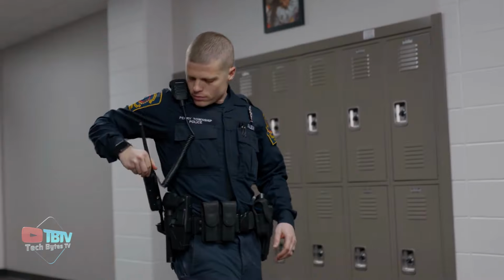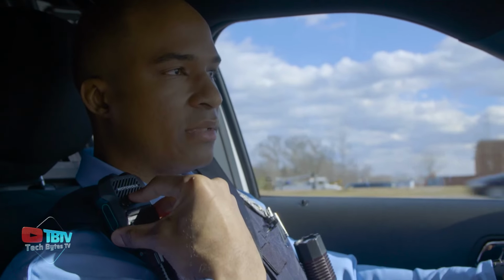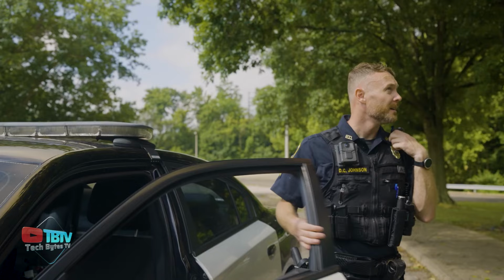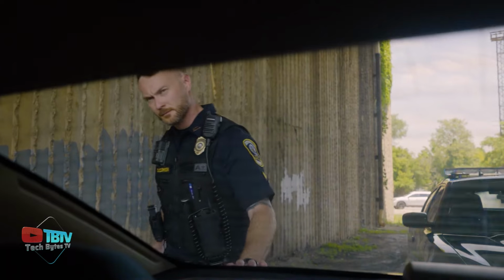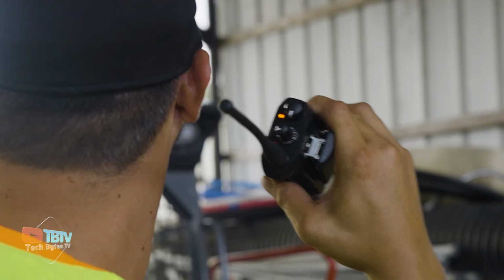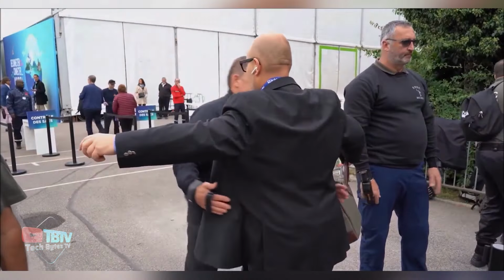Data security is a priority, with 256-bit AES encryption and robust protocols to protect sensitive information. In addition, they're compatible with GPS systems, including GPS, Galileo, and GLONASS, with assisted GPS technology enabling instant positioning, making it easy to track team locations at all times. Impressed yet? Wait until you see what we have next.